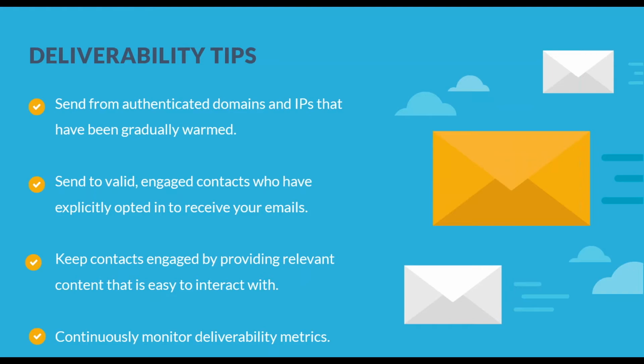Make sure you're sending to valid, engaged contacts who have explicitly opted in to receive your emails. That is the best practice and ideal scenario. Obviously, a lot of people are in varying places with that. So make sure that you've done your homework and that you know who those contacts are, so that even if you are going to be slowly trying to re-engage contacts over time, you know exactly who's who in your database, and you can make those strategic steps rather than blindly hoping that you'll have good deliverability by sending to those folks that you're not sure about.